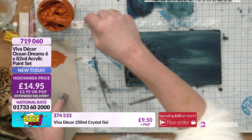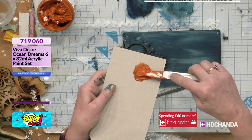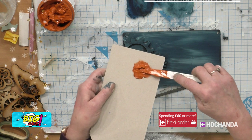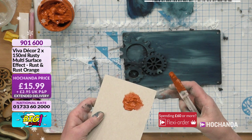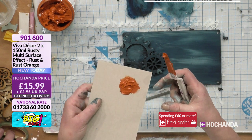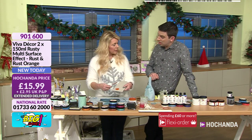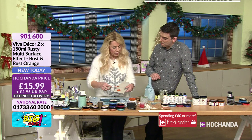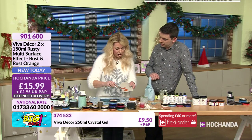Now the rust that we've got is very, very orange. And you can see, if I just bring this in, this is the orange rust. Okay, now what you can do with this, there is texture in there, but if you wanted to make it look even more rusty, you can add sand into there as well. You could mix some sand in, so you could make it look even rougher. It depends on the look you want, but what you can also do with it is change the colour.